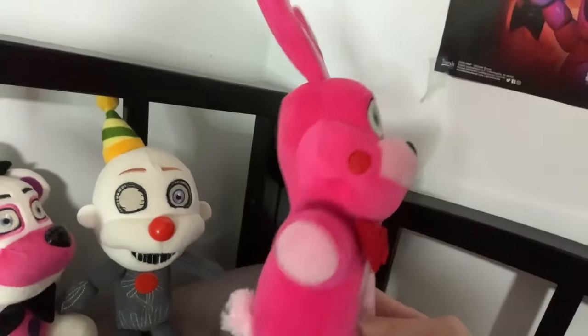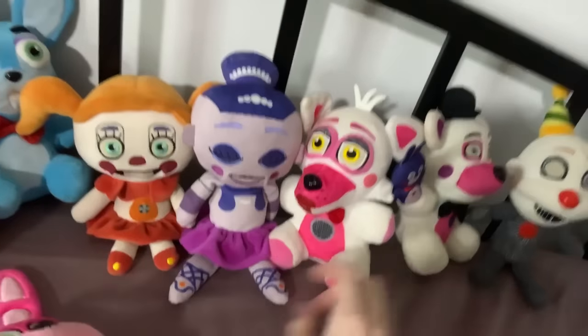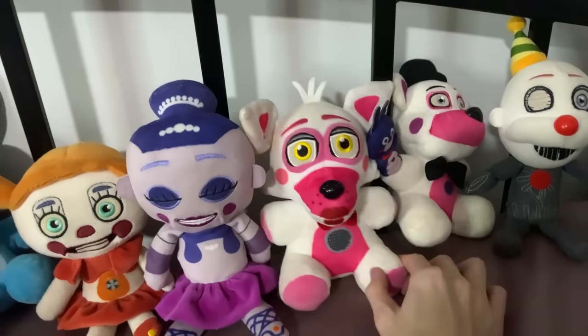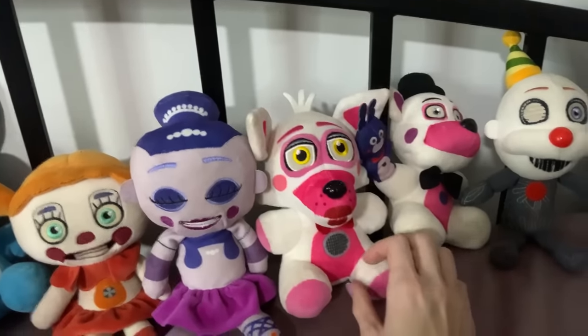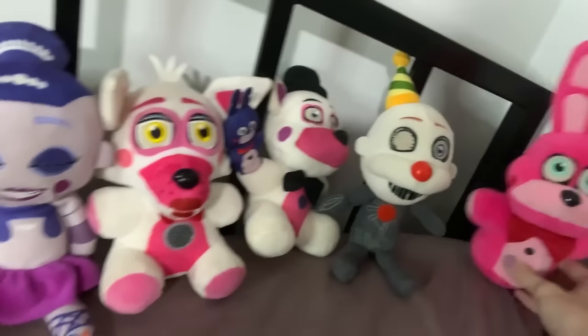Then we have the three exclusives from this wave. Here's Bonnet from Walmart. This, along with these four, were plushies I got on vacation one summer, and I was so happy. I was overly ecstatic because I couldn't find these guys for months in stores, but I finally found them on vacation, like, ways away.